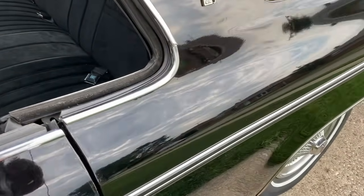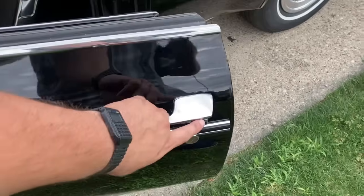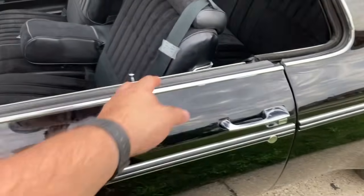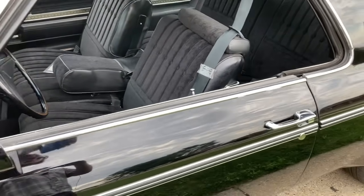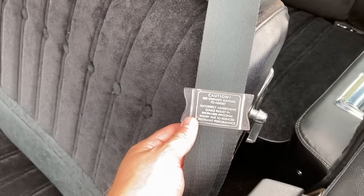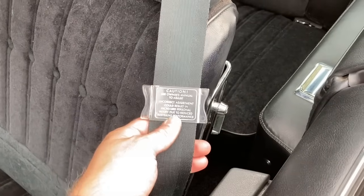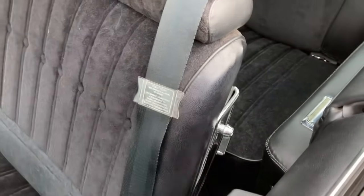This car, the doors actually close extremely nicely for a GM car of this generation, so I'll just push it with one finger. Although it does have that characteristic GM trim and door glass rattle when you close it. And since this car is so low mileage, both of these plastic clips are still on. These often broke off when the belt got hung up in the door or they got brittle over time. Great way to tell a low mileage original car.